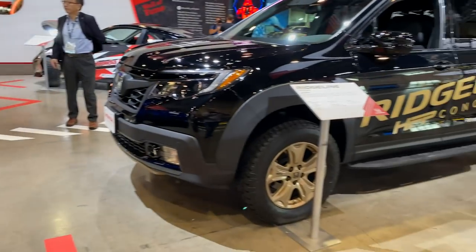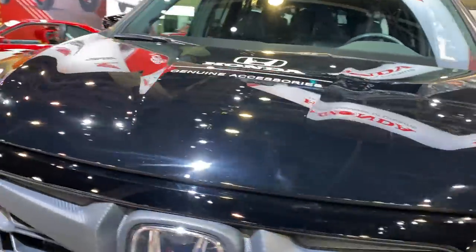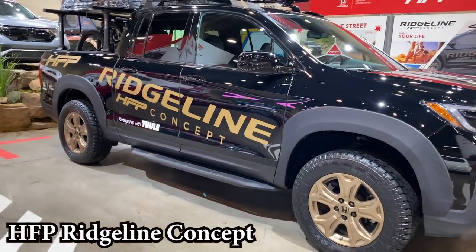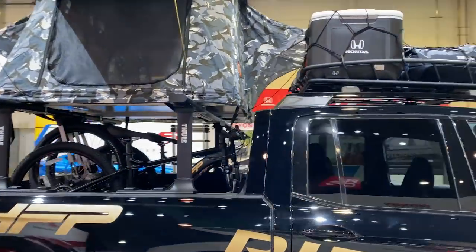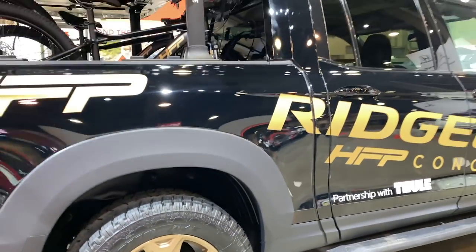Now, the SEMA show is all about accessories. So Honda definitely brought out the Ridgeline HFP concept. This is accessorized with, I can't even go through everything, but the sidebars, the additional wheels, the tent up on top, the bikes with the bike rack, the cargo rack up here. And most of the stuff is Honda branded. So you can actually go to the dealership and get this.